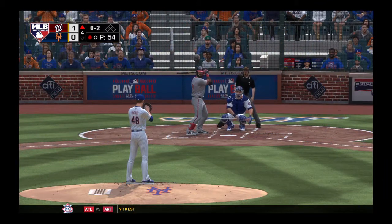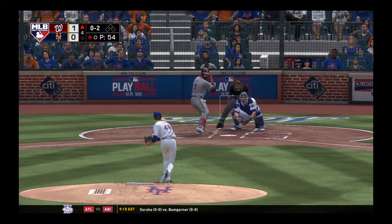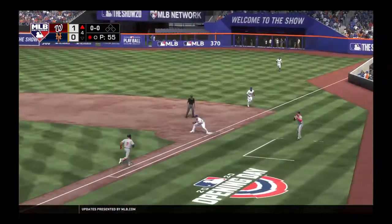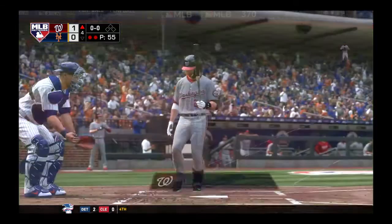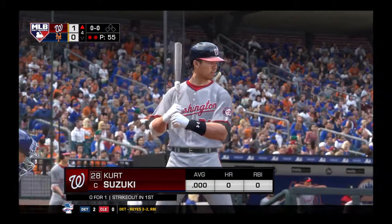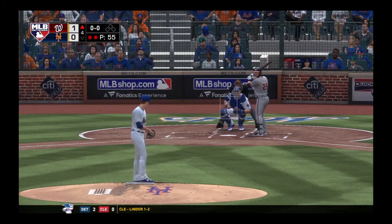Oh, I love this, boys. Mano-y-mano. He's coming to get him with back-to-back big-time heaters. Swung on in the dirt for the 3rd strike. And he makes the throw to first. Thames is retired, 2 down now. Up next for the Nationals. Striding in now for the Nats, Kurt Suzuki. He'll look to bounce back after striking out his last time up.